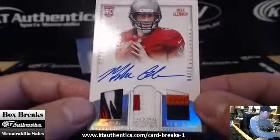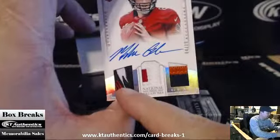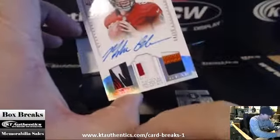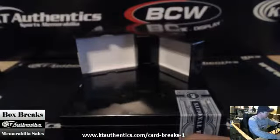Yeah, it is a very clean auto. Very clean auto. 4 of 10. That's disgusting right there. Look at that thing. I think that's the top of the flag of the boat. That's disgusting.